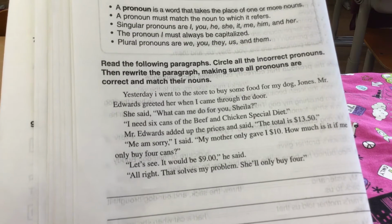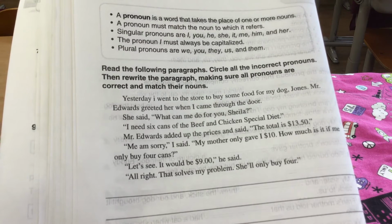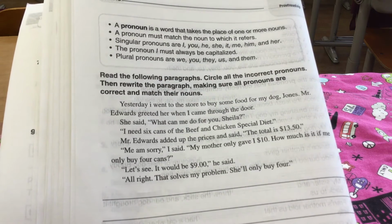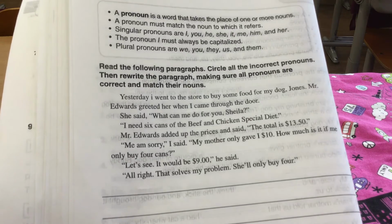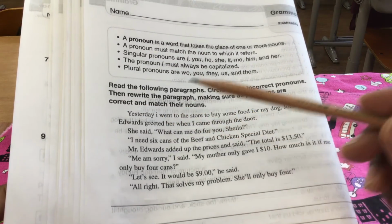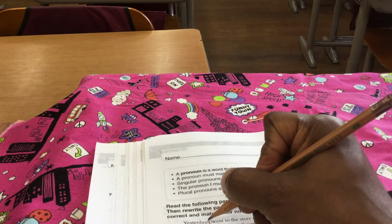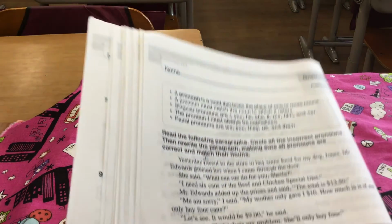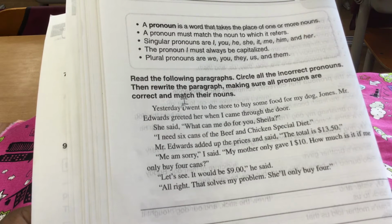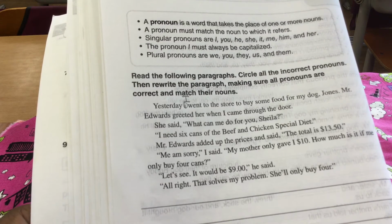All right, so we have many mistakes here. Many mistakes, okay? So let's look at one together. Yesterday, I went to the store to buy some food for my dog, Jones. Now, should that I be lowercase? No, it should not, so that's incorrect. I'm going to circle it and make it a capital I, because remember, we always capitalize the pronoun I.